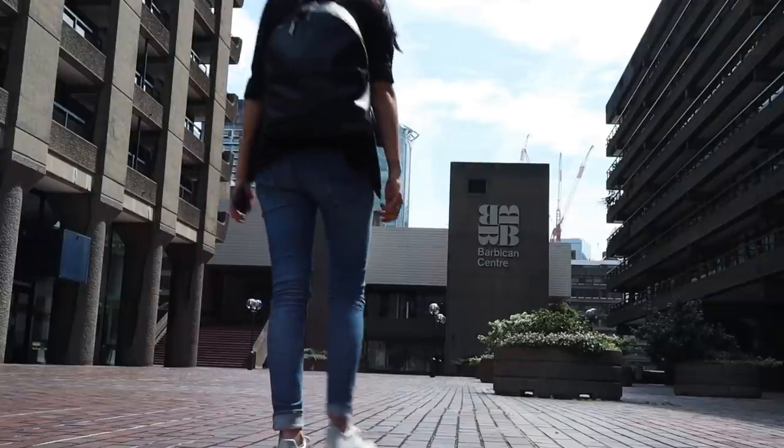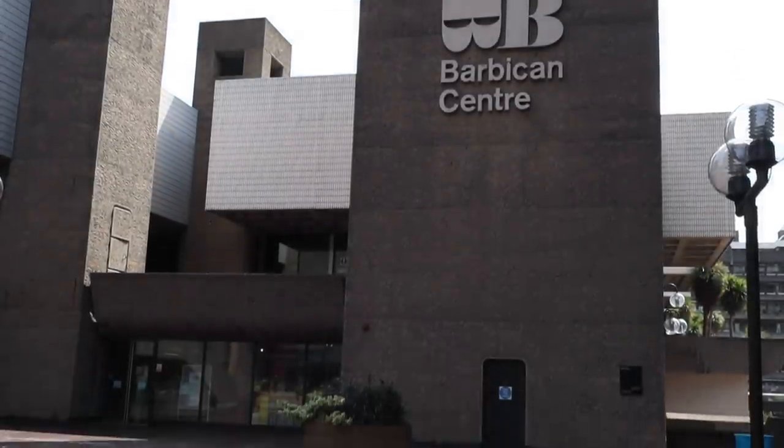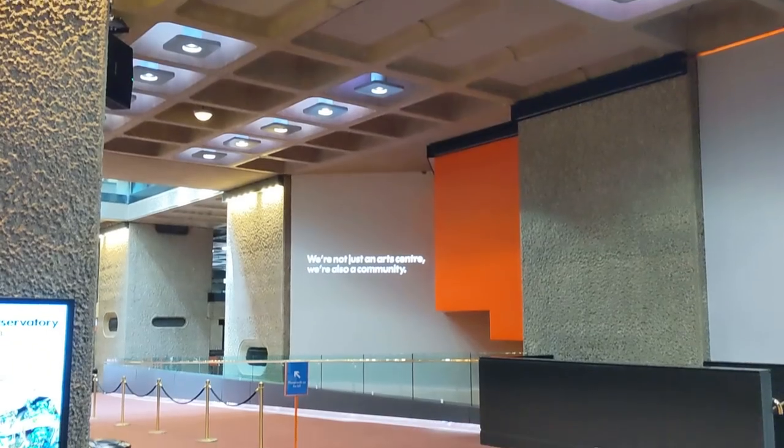A couple of decades after the estate with all the housing was built, a bunch of other buildings were added, like the Barbican Center, which is where I was going, that has become a cultural and arts hub in the city of London. There are also some schools and universities with campus on the Barbican Estate and some bars and restaurants.